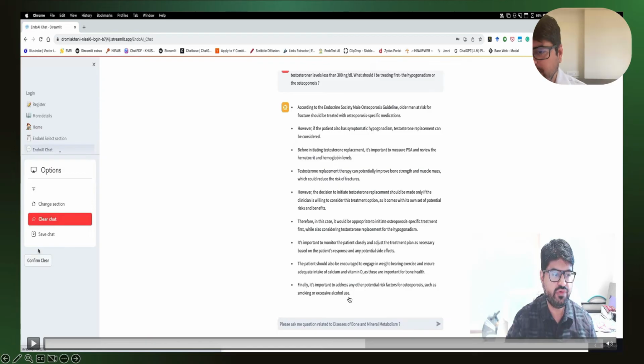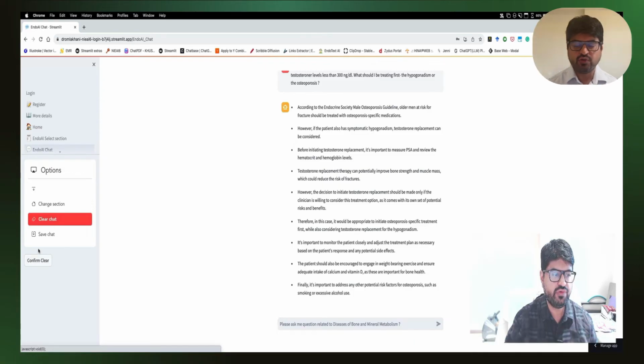Now, at the back end, we have used something called endotext.org. Endotext is the largest resource for endocrinologists worldwide. It's a freely available textbook written by some of the best authors in the world, started by Dr. Leslie DeGroot. You know, some of you may know that DeGroot textbook of endocrinology was, before he passed away, a very popular textbook in endocrinology.